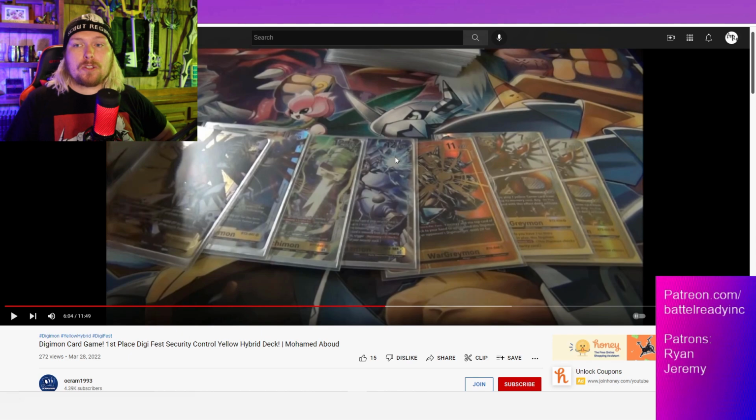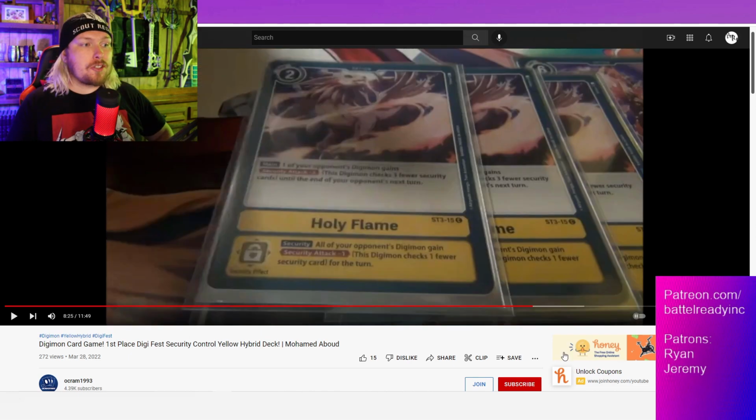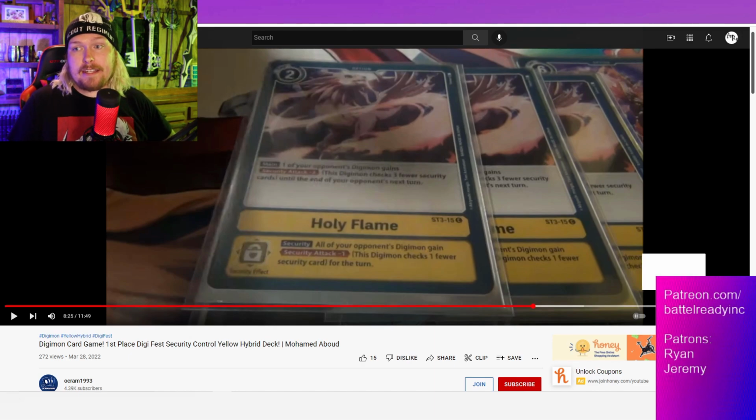So that's pretty cool. Some other things I was looking through there, some wild stuff. So it was running Cutiemon for the reduction blocker, Salamon for some recovery. Holy Flame was in here as well. So one of your opponent's Digimon gets security attack -3. That's pretty wild. And then a nice security effect of all your opponent's Digimon gain security attack -1. So nice, really good, powerful card to get hit in security. So really, really spicy on that one.